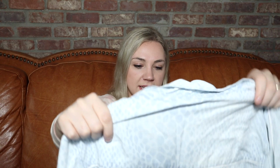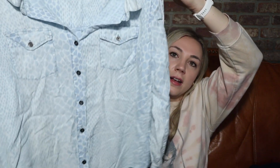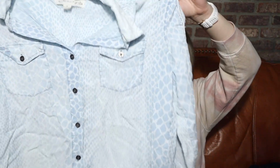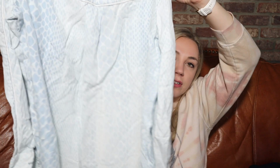Last clothing item, and then I do have one accessory. So this is from Vintage Havana, which is not a crazy expensive brand, but it does randomly sell quite well for me. And this is a size medium. I think that this is really nice to wear, a little bit oversized. It has a subtle reptilian print, but this would be super cute just to wear with leggings, or you could wear it open, and it is in good condition. Just really like the color scheme going on.